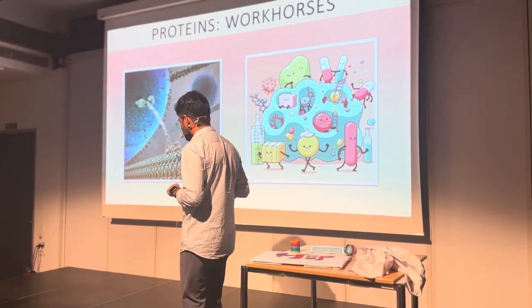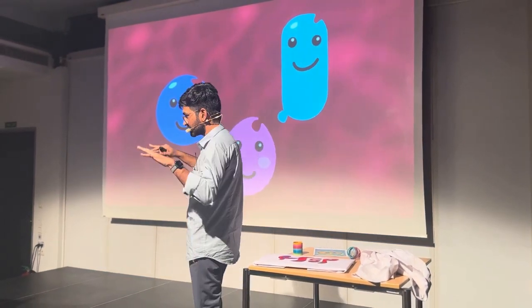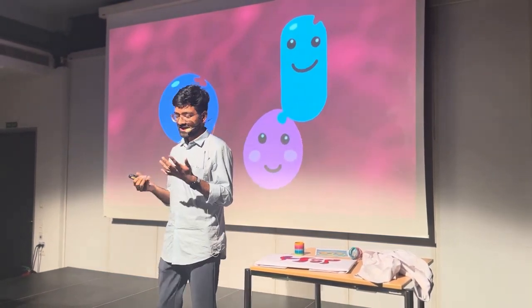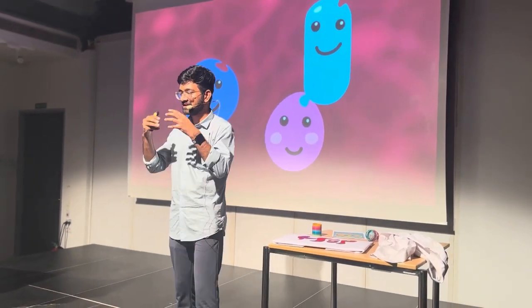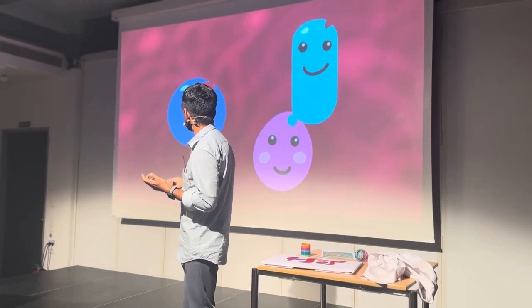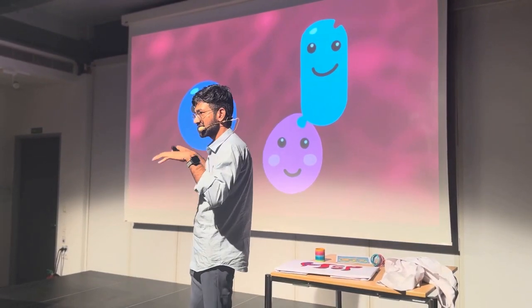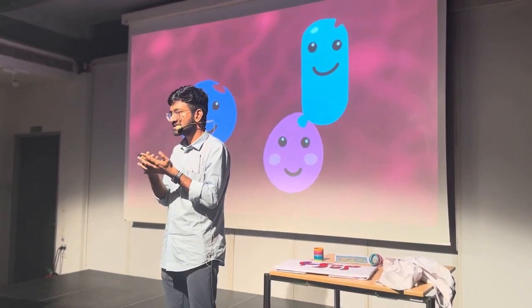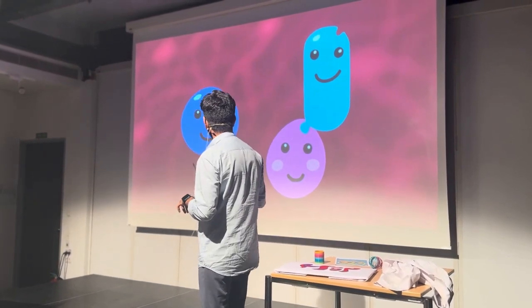So the answer lies in their surfaces. If you see, they have these groovy surfaces on them. Just like a key and lock, whenever these groovy surfaces come together, they click, and something happens. Just like these protein molecules also have groovy surfaces, and whenever they come together, they start grooving together, just like these two molecules are grooving together.